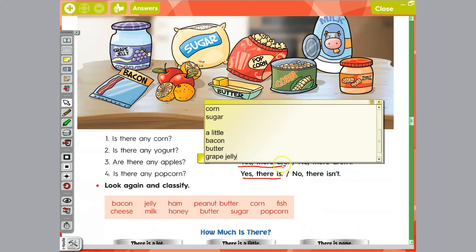Okay, now let's take a look which one is none. Bacon, jelly, ham. No ham. There is none. Ham goes to there is none. Peanut butter, here. Peanut butter, there's a lot. Corn, there's a lot. Fish, none. Cheese, none. Milk, there are some milk, but not a lot. And honey, there is none. Butter, there's a little. Sugar, there's a lot. Popcorn, there's a lot.